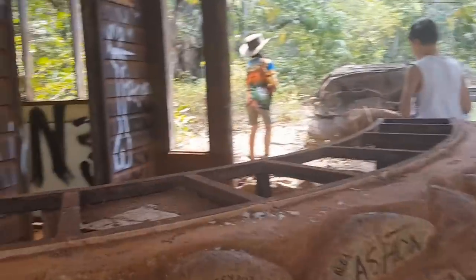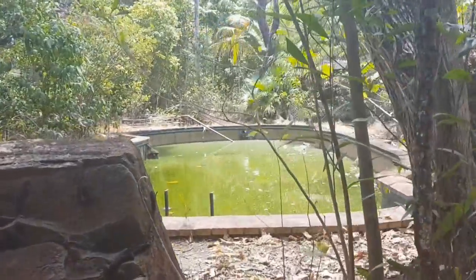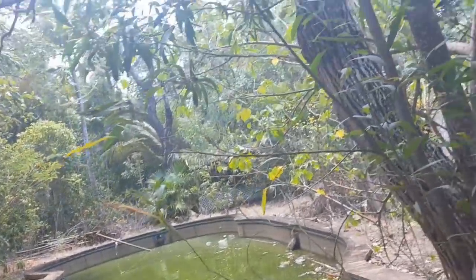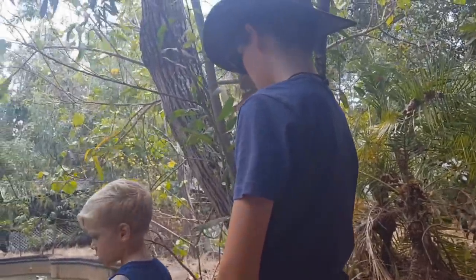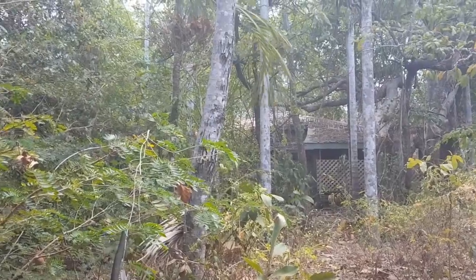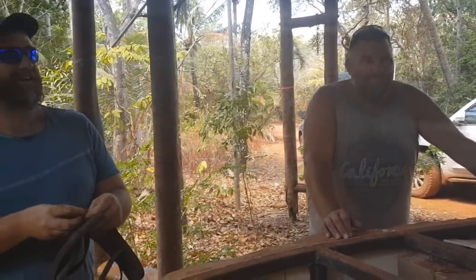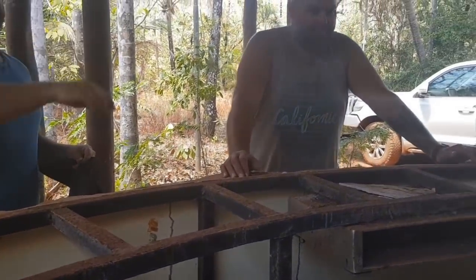Wow. Check in here. Don't read about this online, do you? Oh, stunning pool there. Oh, yeah, check in. They're all steel footings. Look at it all. Like, it's all the actual stuff. All the footings of the buildings.